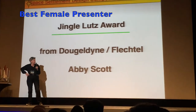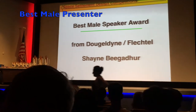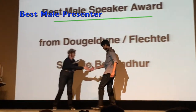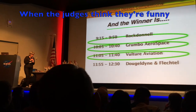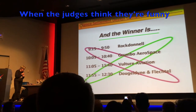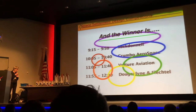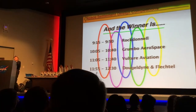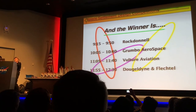Abby knows what it looks like because she's gotten one before. From the same company. As they torture the companies while they're waiting to figure out who the winner is. And it's so much fun to torture the kids. Now, the good news is there's a red one in there. There's still a red one in there.